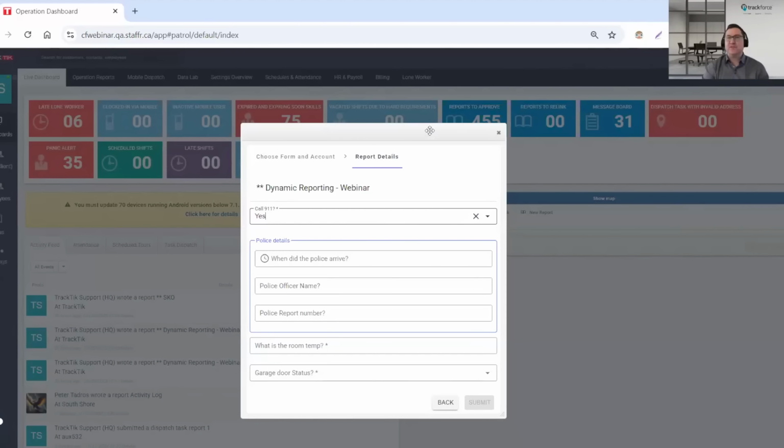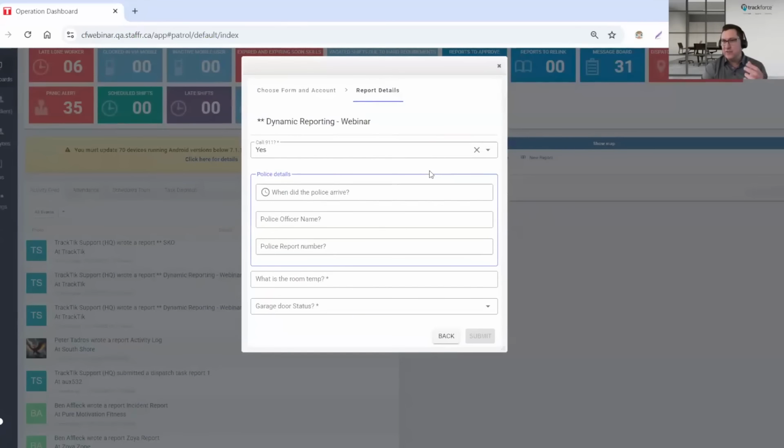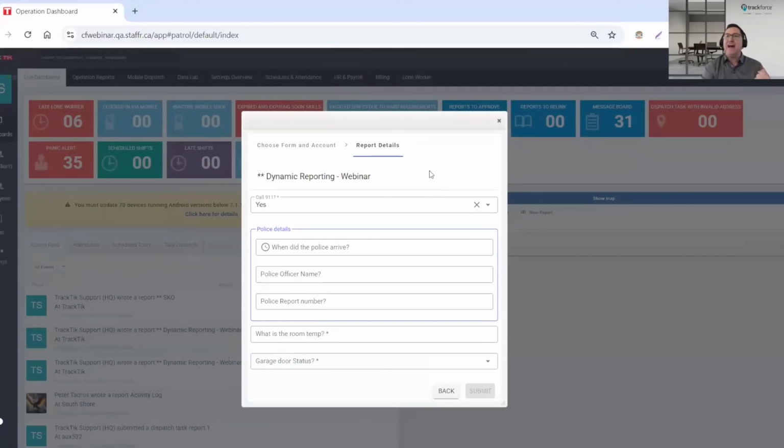Right. So, Peter, contrary to the past where you would only have these additional questions with incident categories, I think what you're showing us is that a simple yes or no, or any other type of interaction, can actually add additional information into reporting. 100%. Based on the configuration, which we're going to come to later, you can see more than one question based on one answer.